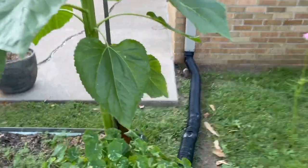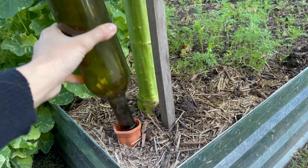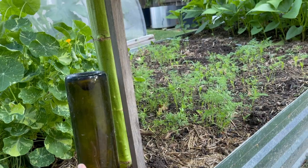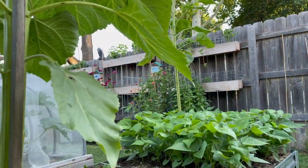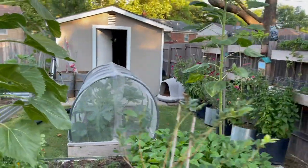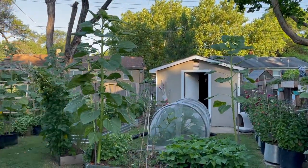This one is thriving. I originally put this terracotta stake in a wine bottle, for those of you that do not know or haven't seen. I actually need to fill this up, so good reminder. I put this out the moment I planted this one, alongside the other, as an experiment to see if they really do work as they claim. Honestly, I've had some pretty good success so far. So here is the update. You can see this one's alive and thriving.